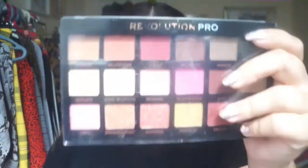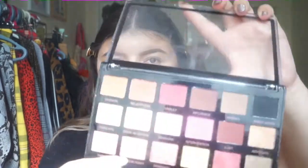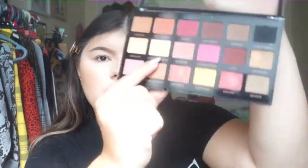For my shadows, I'm going to go in with two eyeshadow palettes. I'm going to go in with the Revolution Pro Regeneration Revelation, and I'm only going to use this because it's got a really good base colour that I love to use all over my lid, which is called Good Intentions.